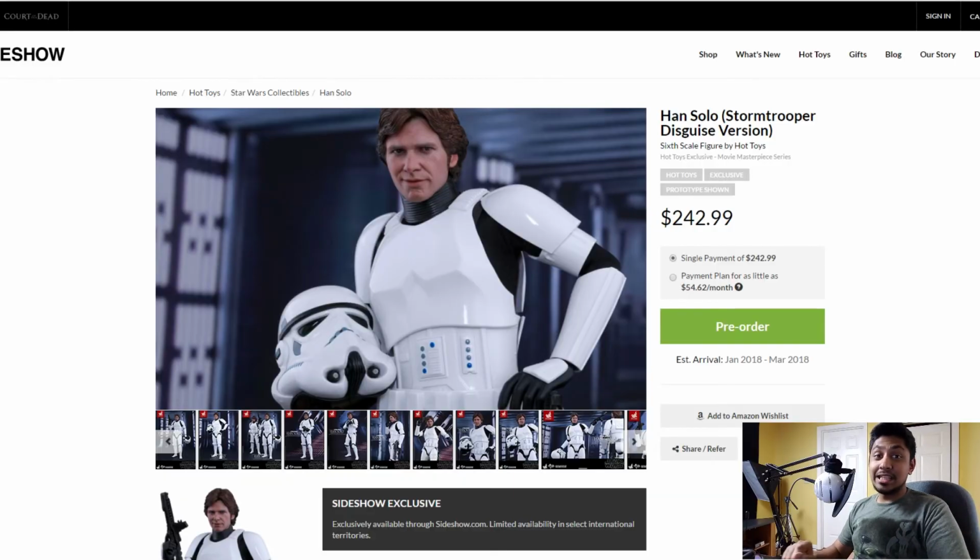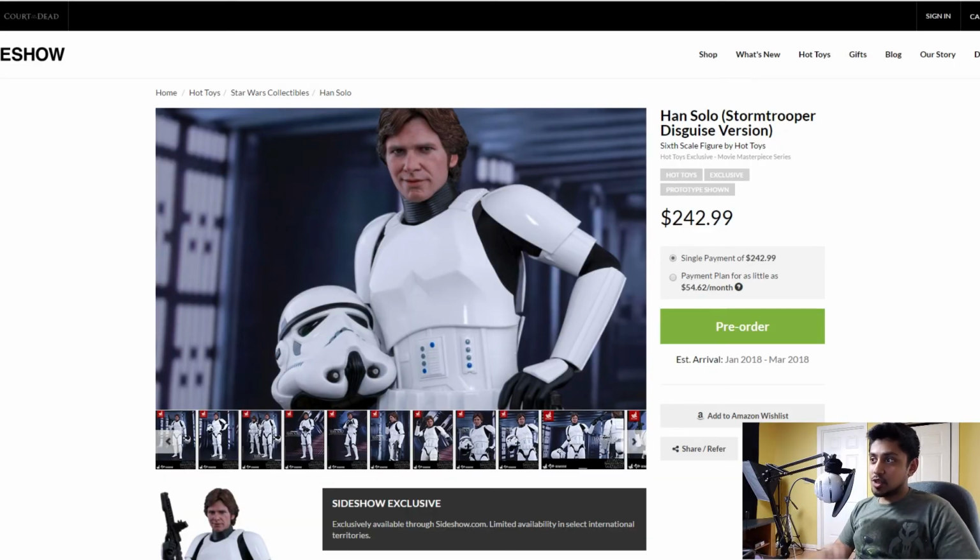And today we're looking at the Hot Toys version of the Han Solo Stormtrooper disguise, and it's retailing for $242.99. This is going to be a buyer pass edition, and I'm excited about this one because to me it has a lot of hype behind it. I feel like it's going alongside the Luke Skywalker Stormtrooper disguise.